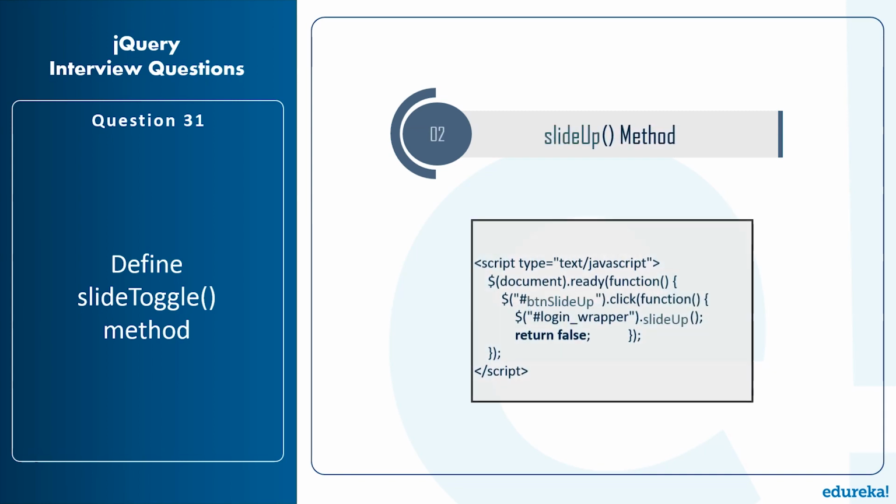Next up, we have the slide up method. Now this function is used to slide and show an element up. Now if you want to view any element, what you can do is you can push the element up towards your web application or web page and then view it to the users. So here what you do is you use the button slide up, and then whatever element you want to slide up or show, you select that element from your document and then use the dot slide up method. So with the help of this, it will just slide up and show the element that you have selected.